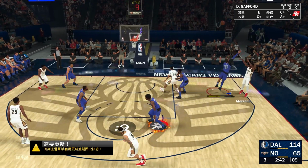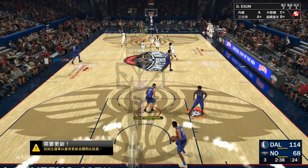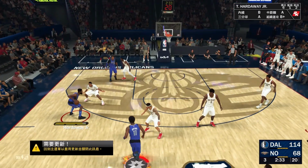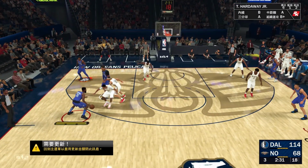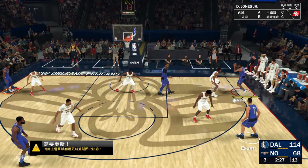Hawkins kicks to Marshall. Good on the triple. Marshall's got 10 points in the game. And that pick takes the D totally out of the equation. Hey, if you're not going to fight over, you're essentially giving the shooter the look he wants. Exum finds Jones.